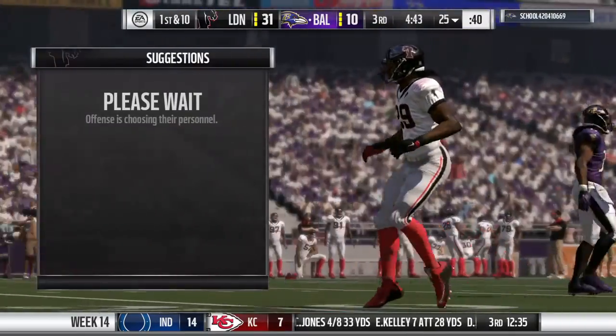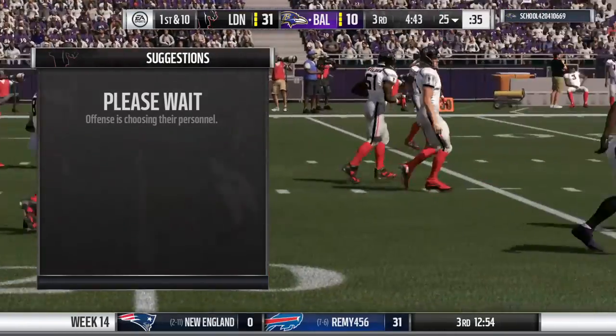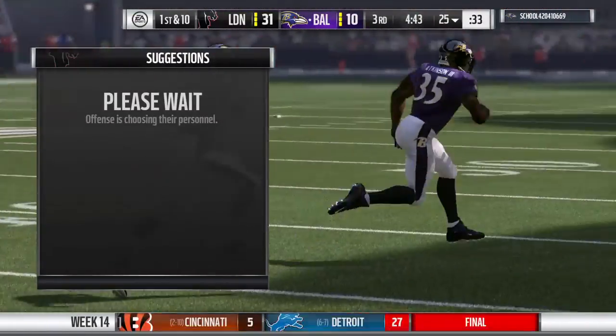The Ravens offense now, they get set to head back on the field. And the turnover last time, that's sort of been symptomatic of their struggles here in this one.